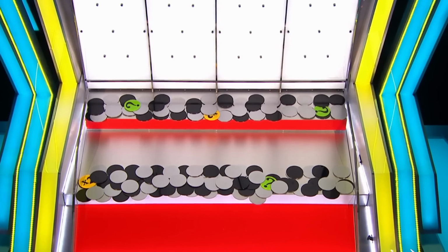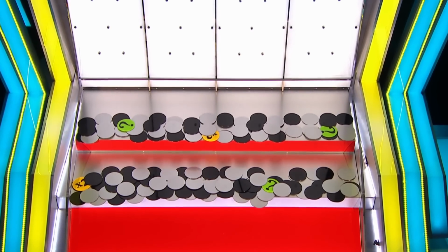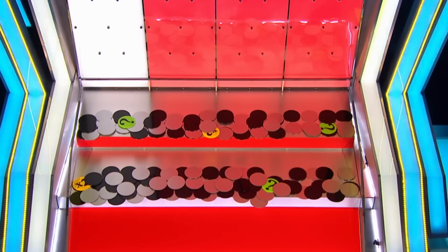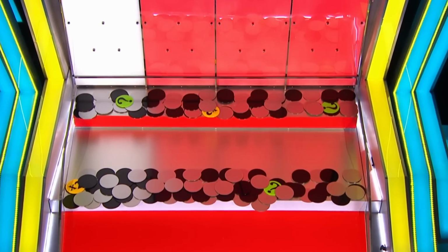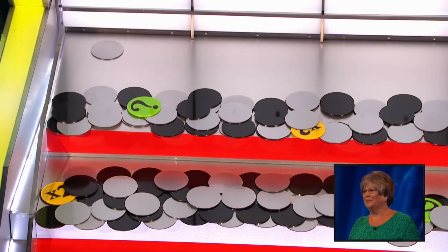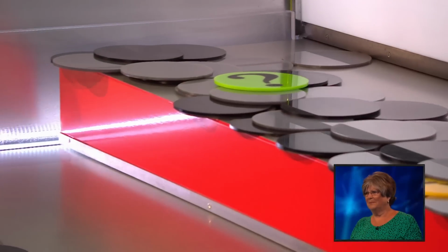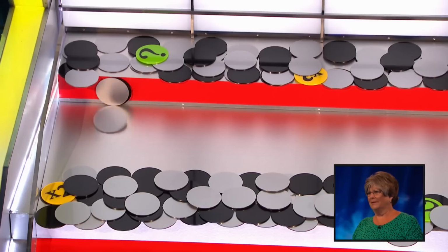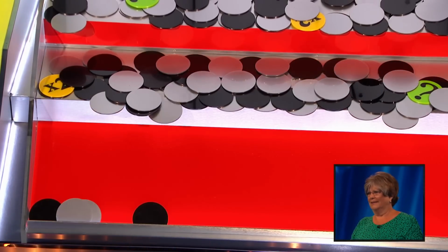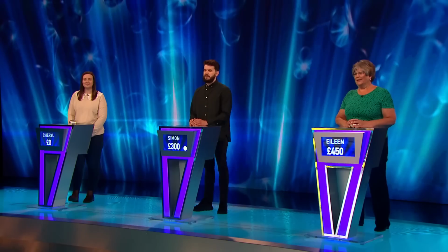Right. Do you want to play, Eileen? Drop zone one, please. Fire it up, please. Drop zone one for Eileen. Looks good, doesn't it, Eileen, down the bottom shelf? It does. Just getting something over the top, hopefully. Can we get those silver counters over the top? Yeah, there you go. And a big drop coming here. Ooh, a few of them did drop nicely.